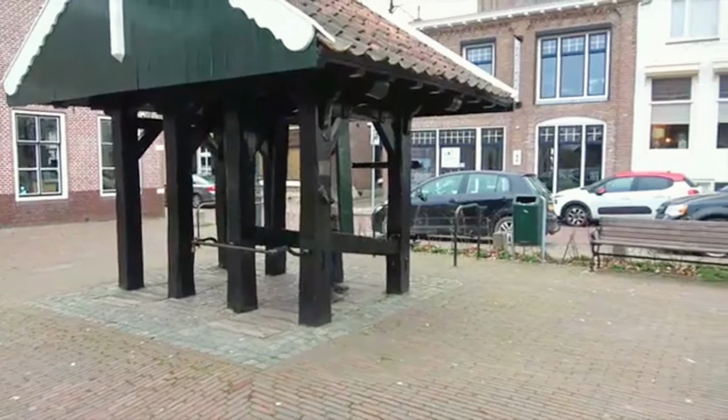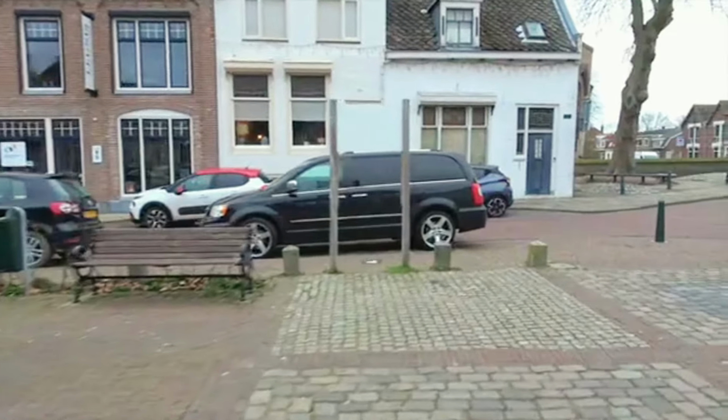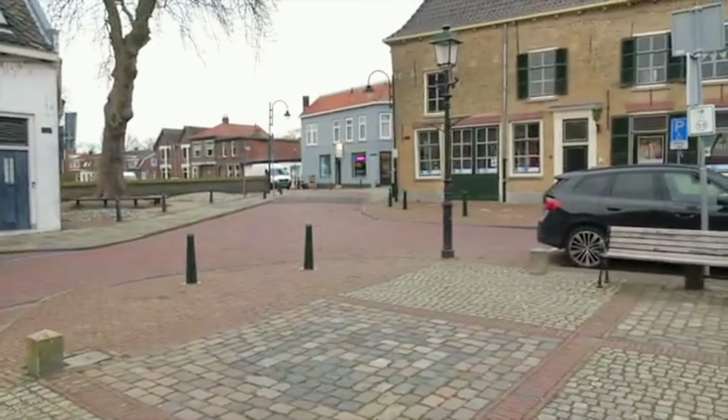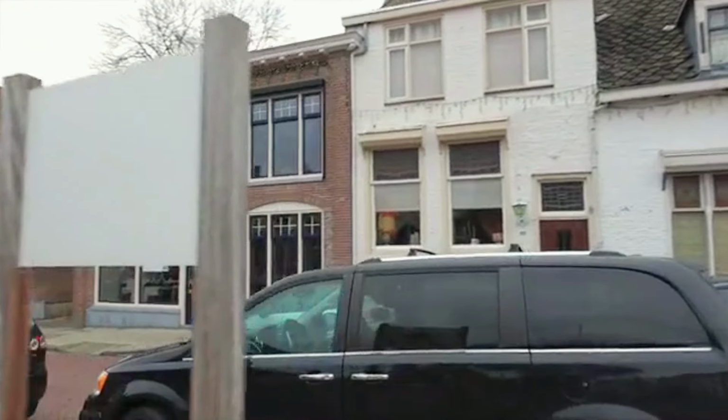We're going to keep on trucking because we've got a couple more spots to have a look at, and the light is fading quite quickly. You can see up there is the town hall, and over there is the church. So should we go and have a look at the Oude Lieve Vrouwenkerk? Did we want to look at any more info?